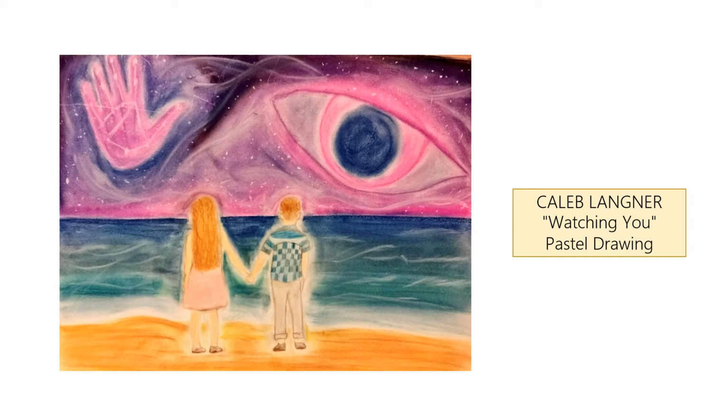I wanted to achieve this sort of galaxy looking back at you as you gaze up into the night sky. I really admire this. Honestly, I feel like it's one of my best works.